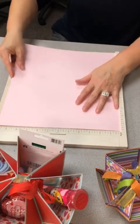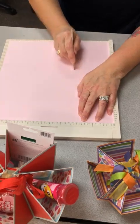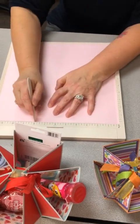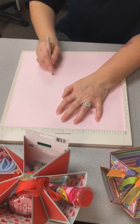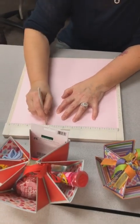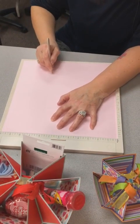And then we're going to turn it around, and again, she did a quarter turn, 4 and 8. And now the only part that's a little tricky is getting our corners scored.